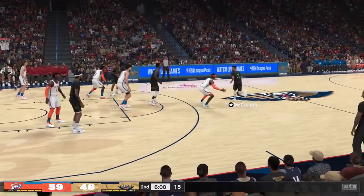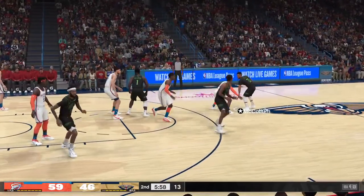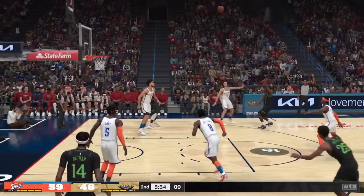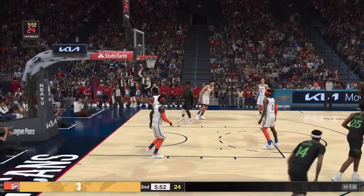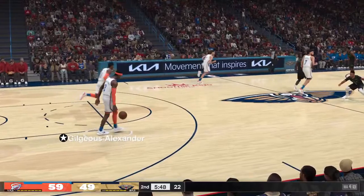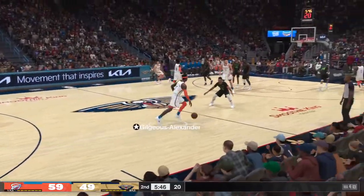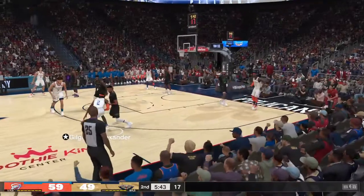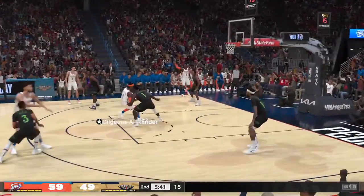McCollum looks around. Back to Jones. They need this. He buries it from three. Jones has got 5. Gotta fight harder to get over those screens. You know, we see this all the time. You're basically, as a defender, hoping the man misses rather than putting in the work to get over screens.